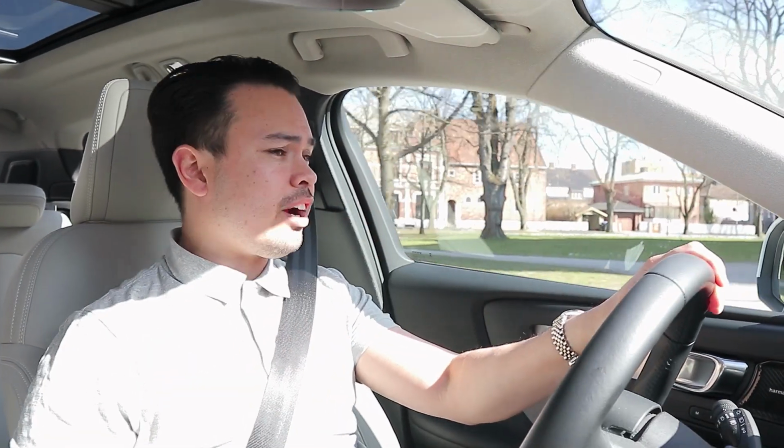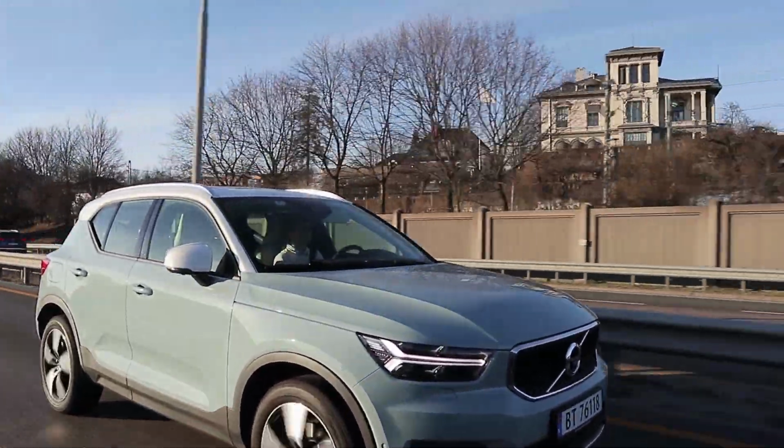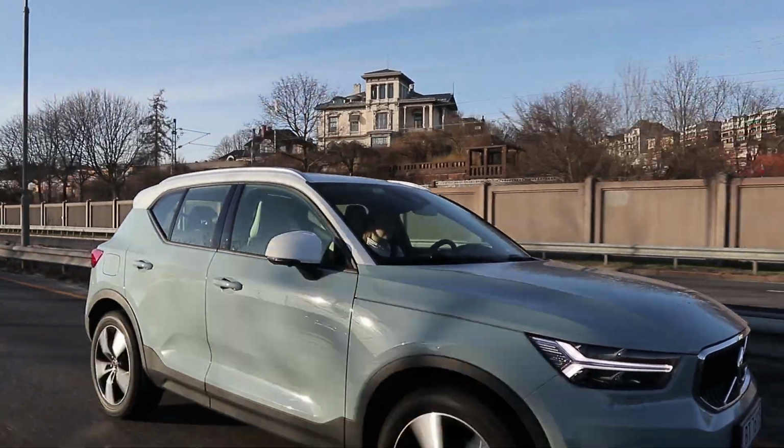But throttle tip-in response, there. Out of that junction there was a small gap to jump into traffic, and a really bad throttle delay. I haven't had that experience in any other Volvo with this engine and this transmission combination.